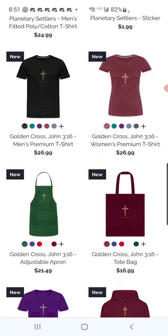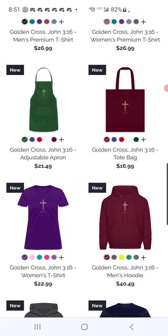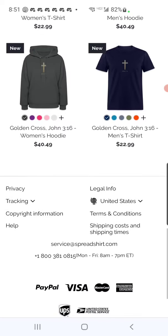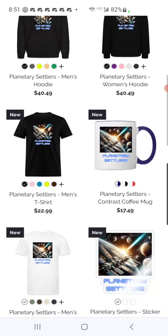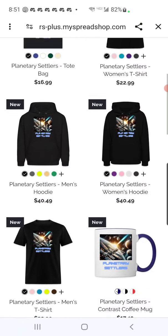Then there's an apron, shirts, hoodie, and tote bag. See, and then yep, there's a women's hoodie. Thought I had a water bottle on here too. I'm not seeing that on here, but anyway, there's my merch store.